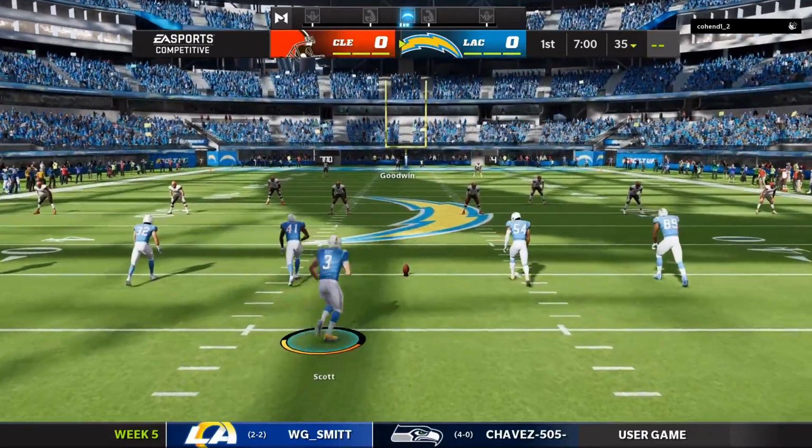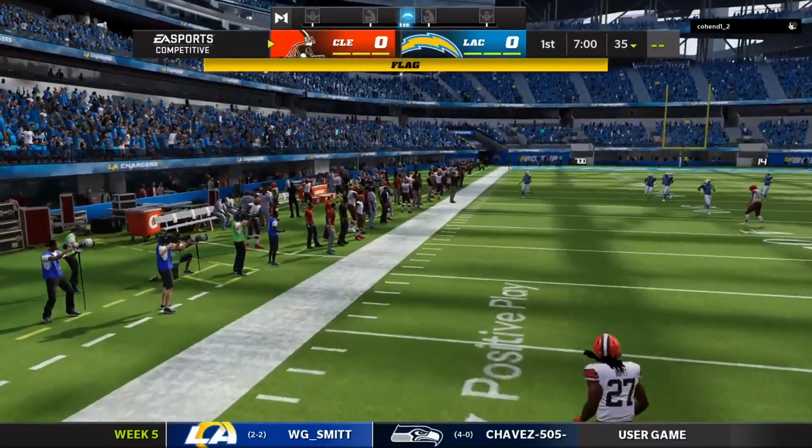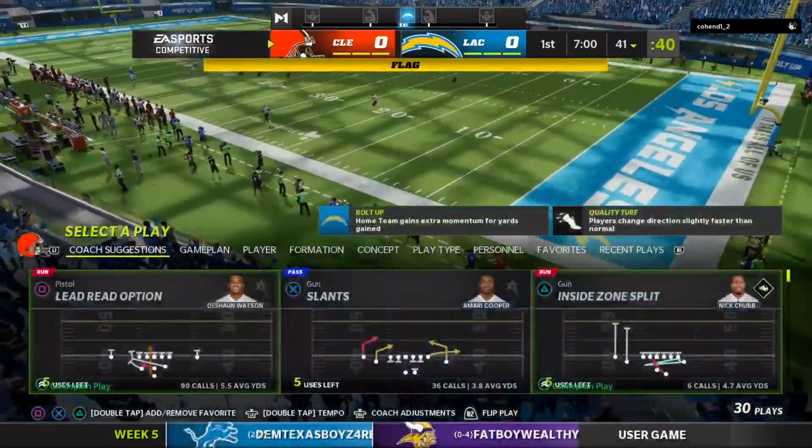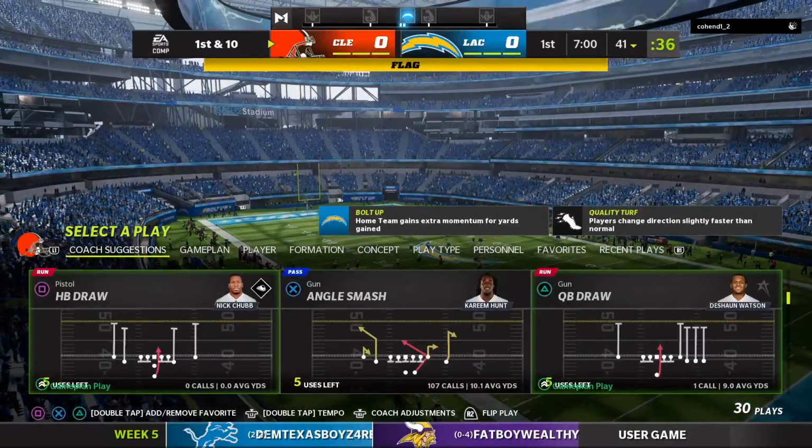First quarter of the season already in the rearview mirror, and off we go in Week 5 on EA Sports. And they're going to mark that where it went out of bounds, so really good starting field position up past the 40-yard line.